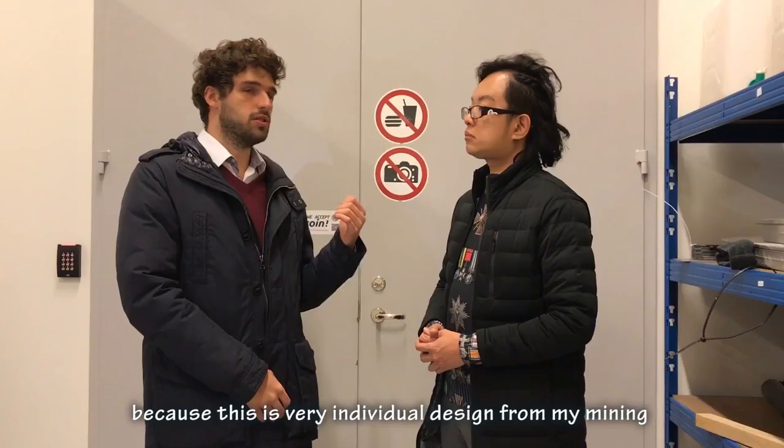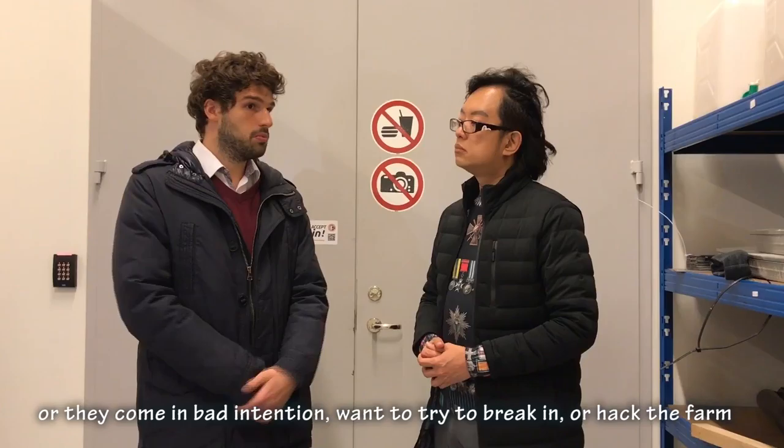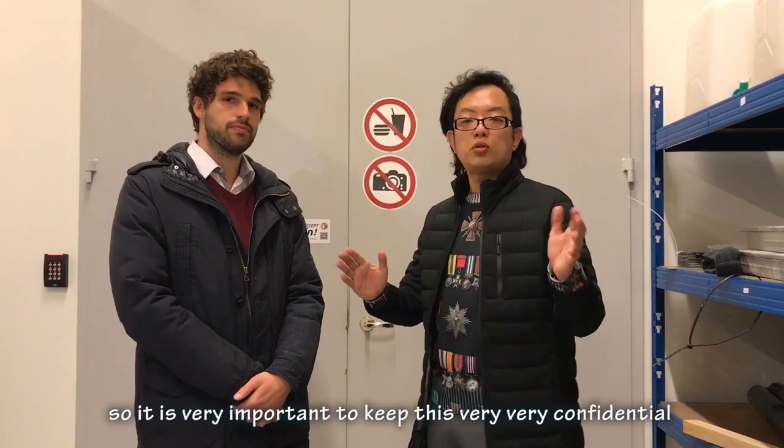They just copy the design that we have figured out, and because this is a very individual design optimized for mining, or they come in with bad intention and want to try to break in or hack the farm. So it's very important to keep this very, very confidential. As they say, classified. Yes.